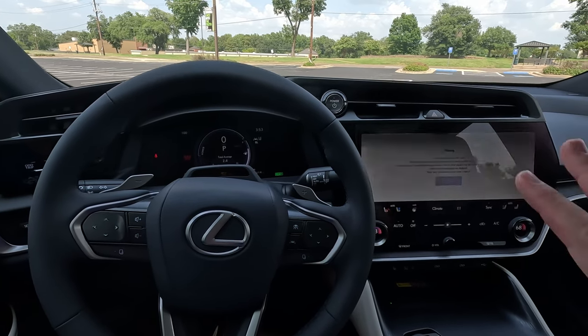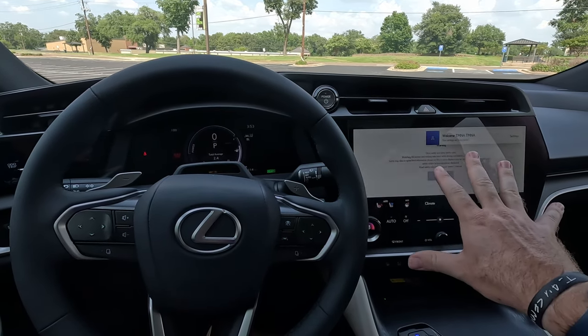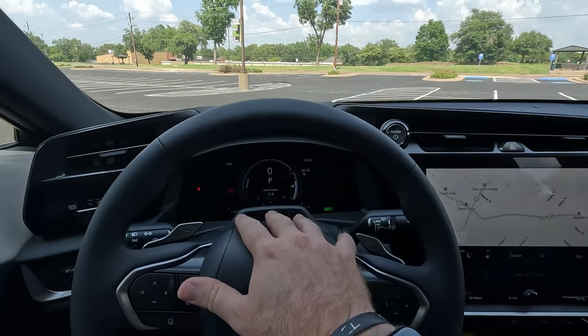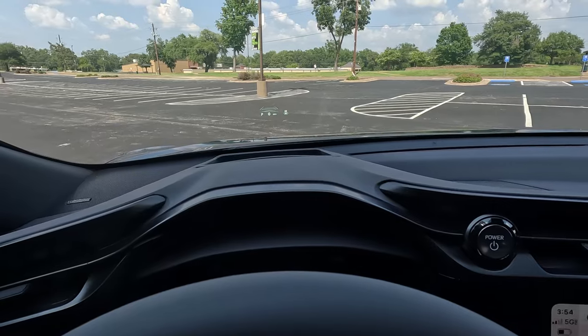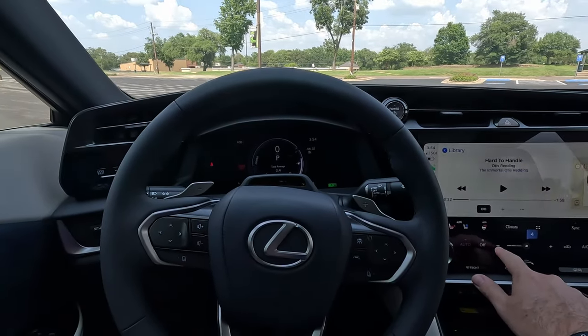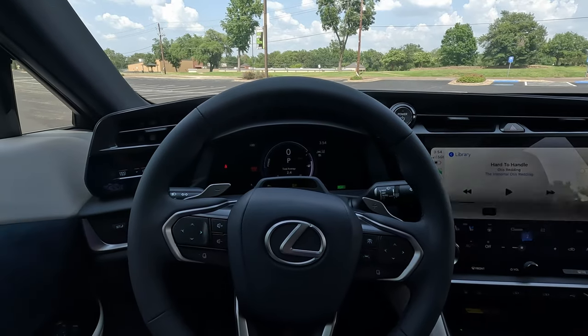So you can see, very large infotainment display here, 14 inches, digital gauge cluster here in front of me. We do have a head-up display as well. A lot of information here in front of me at my fingertips.